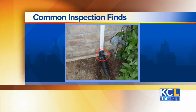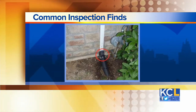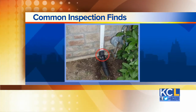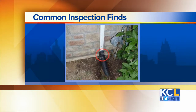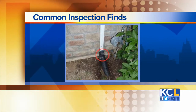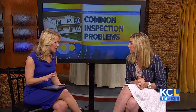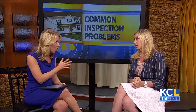Another common thing that they recommend when they do an inspection is for you to bury your downspouts. We've got a picture here showing the splash blocks. Well, those don't always get the water away from the home. One of the best things to do is to attach these black pipes to the bottom of your downspouts. We've done that, and it's not that hard to do. Burying it is a little bit of a challenge, but it really does take the water away from your basement, away from your home and the foundation.